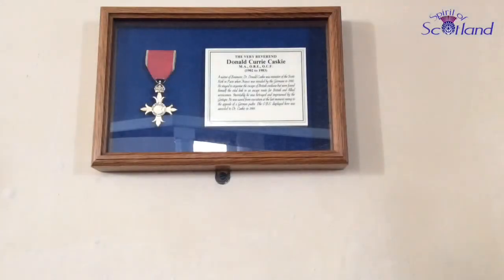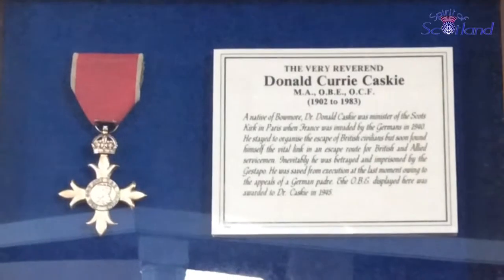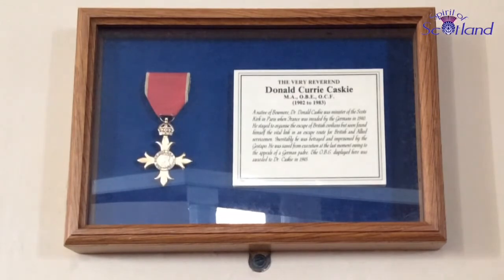Of further interest to Clandonald folks is this memorial to the Reverend Donald Currie Caskey, a Bowmore man. Reverend Caskey was minister of the Scots Kirk in Paris in 1940, at the time of the German invasion. Caskey remained in Paris and gained great fame as the Tartan Pimpernel, firstly helping stranded British civilians and then British and Allied service personnel to steal back to Britain. The medal you see is the MBE he got for his service.